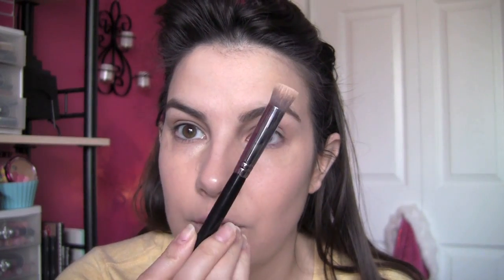And I'm using my P80 brush from Sigma to blend this out. This is just a little flat top, really soft, dense, synthetic brush. Really pleased with the look after concealer. You just add that additional coverage to the areas where you need it. This foundation has had a couple minutes to sort of set on the face.